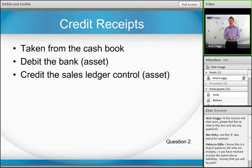Any questions on that? Fairly straightforward. One thing I do want to stress, and I see it quite a lot when people first start out: when people pay you, you debit the bank because people have paid you money, and you credit sales ledger control because people don't owe you that money. There is no sales element, there is no VAT element on receipts from a credit customer, because you've already recorded them when you posted the original invoice. You only need to record the sales and VAT element on a cash sale.